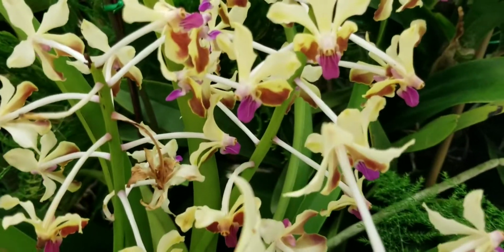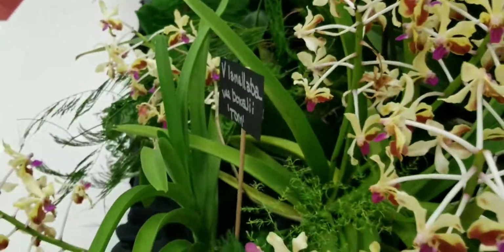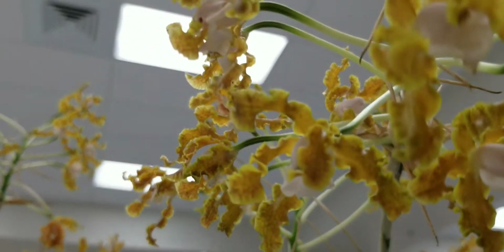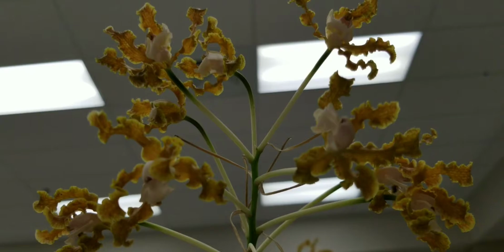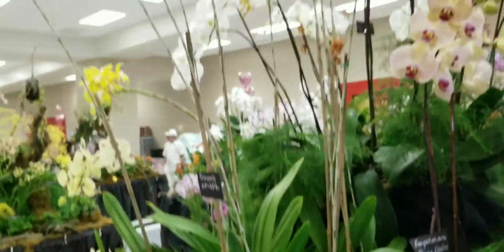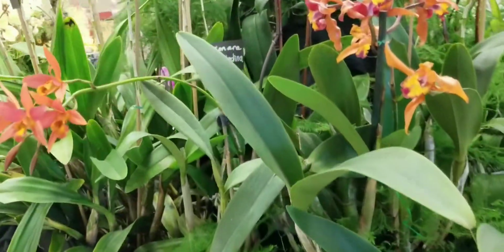I need to get me one of these girls. They are so beautiful, and they're pretty compact for Vandas as well. Of course, they have Chamborchias. This one is called Crispa. Gotta have lots of space for these girls, and gotta have lots of sun for these girls. As you can see, they're really tall.